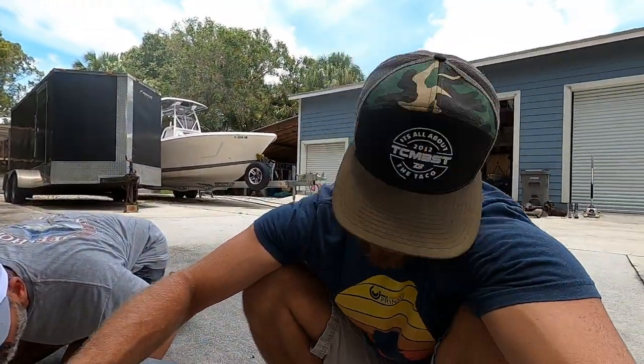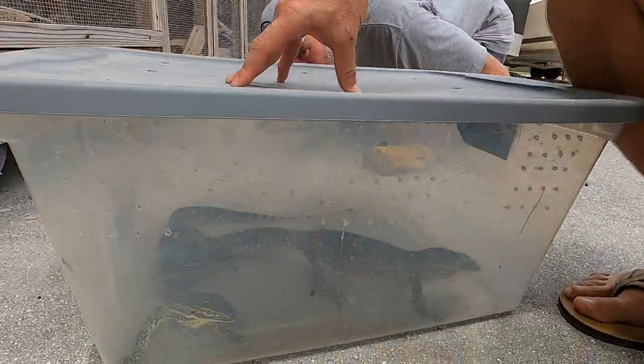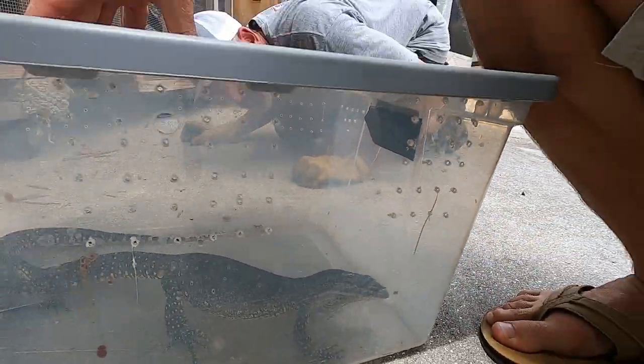What do you guys think? Let me know in the comments below. Do you think the enclosure is going to be good for them or what? I think they have plenty of room. They're going to be able to climb. And I can't wait to just get home and get these guys in there. So that's what I'm going to do. I'm going to see you guys at home.